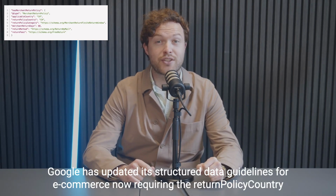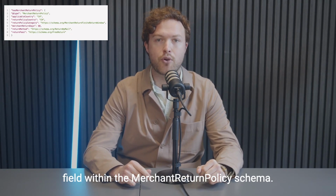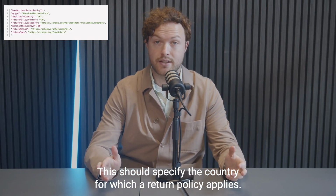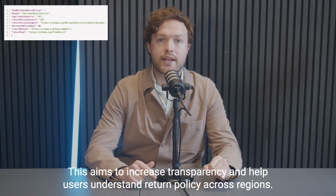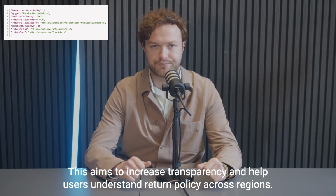Google has updated its structured data guidelines for e-commerce, now requiring the return policy country field in the merchant return policy schema. This should specify the country for which a return policy applies, for example, return policy country CH for Switzerland. This aims to increase transparency and help users understand return policy across regions.